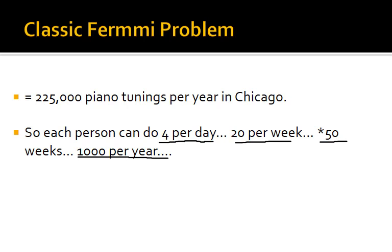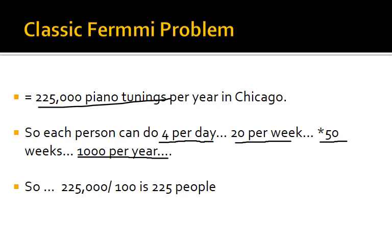All right, so we have that many tunings that we need, and we divide by 1,000. There should be another 0 there. Divide by 1,000, and we get 225 people that would be required for that.